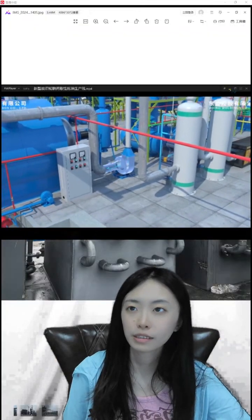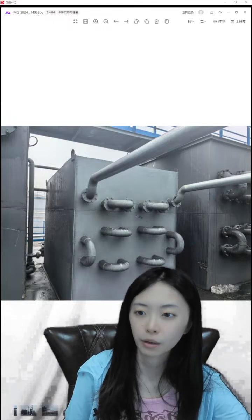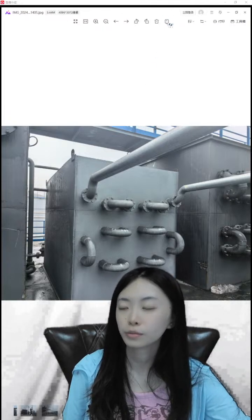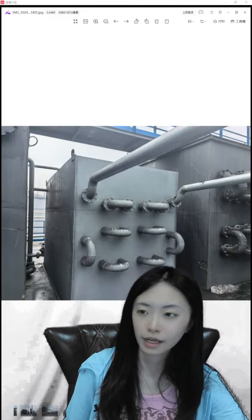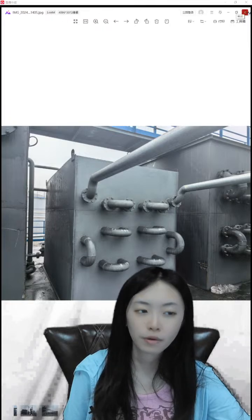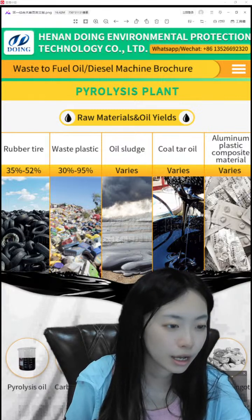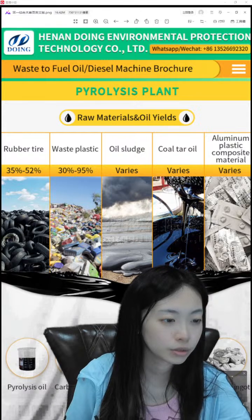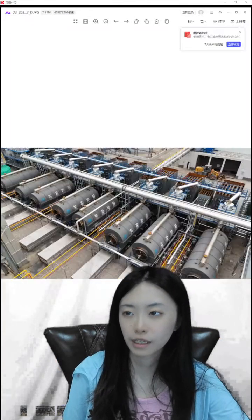And now this is the water tank. You can choose different capacity, and this is much smaller. If the tires we have to pyrolyze each day are like 10 tons or 5 tons per day, we can choose a smaller one, and we can choose a bigger one if your tire or your oil sludge is much larger. Your capacity is larger, maybe 14 or 15 or 20 tons.